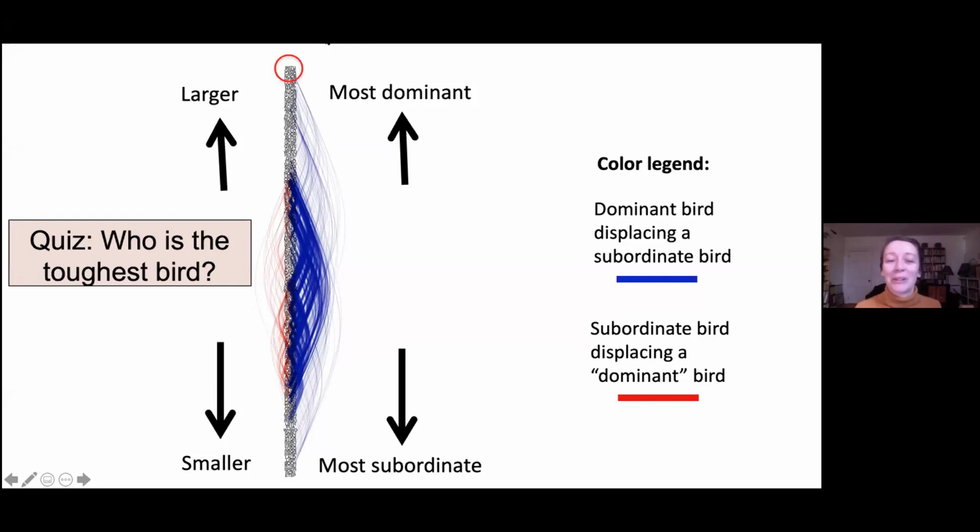This is part one of the quiz, and then there'll be a part two in a second. Who do you think is the toughest bird based on this? If the largest bird is the most dominant, and we're talking about backyard birds that come to bird feeders, do folks have any guesses? I can't see the chat, so I have no idea. People are guessing blue jays, a lot of blue jays, crows, starlings. Oh, I like these guesses. Lots of really good guesses. Woodpecker species. They're going to love part two of this.